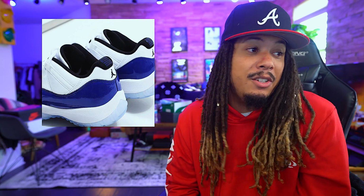And I think these are cool. I think they're dope, but it's a pass for me, but they are dope. I want to see how the leather is compared to that Concord Bred leather, that is dope in my opinion. We have a whole set of images for Jordan Brand.